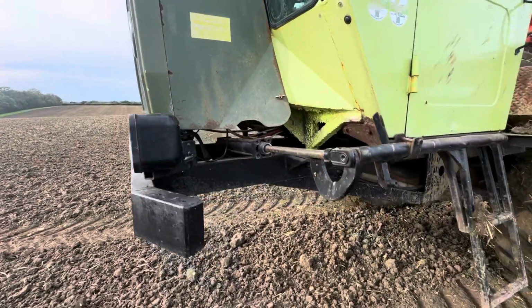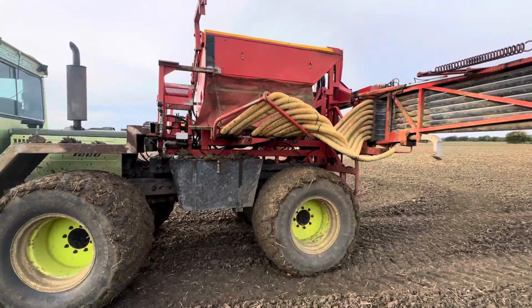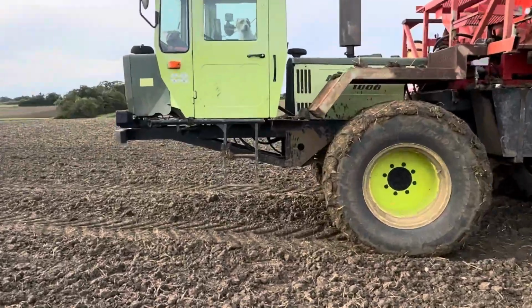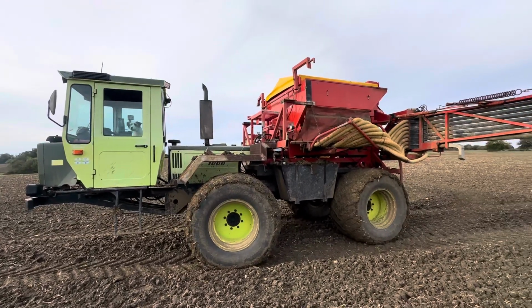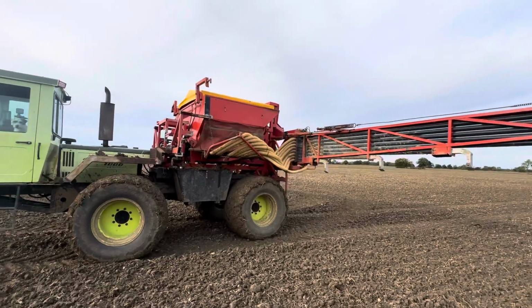So they would have converted this into the forward control. When it was new, the cab would have been in the usual spot in the centre. They take the cab off, add that triangulated frame you see there to allow the cab to go in front of the power plant. Gives it room for a pack on the back, so probably this would have had a sprayer on it, I'm sure, from new.